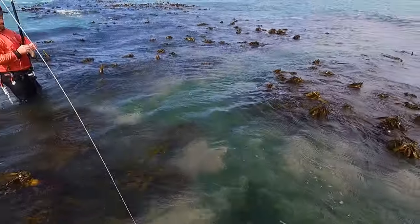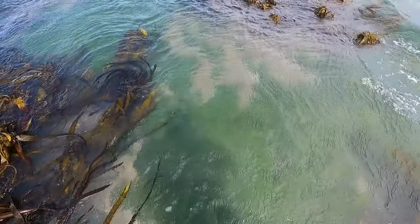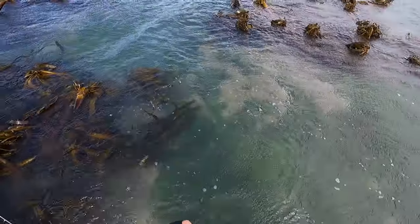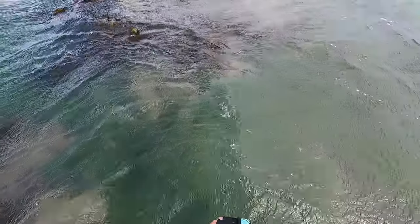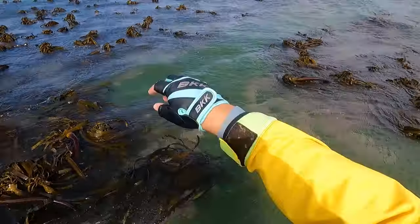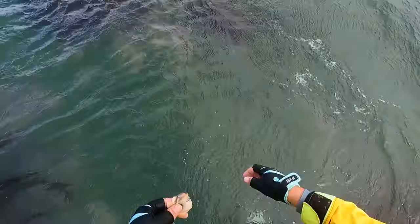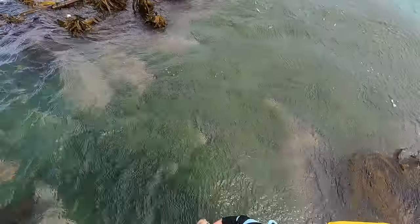So Henry's throwing mature red bait, and I'm throwing white mussel, just to give a bit of variety, see what they prefer. We've each had a bite now on the previous throw, so good sign. After a bit of a spot move, we were down that way, absolutely no bite whatsoever. So this is the first bit of promise. See if it can stay that way.